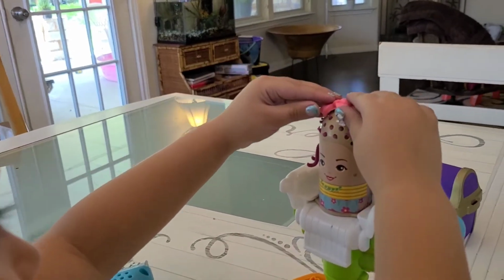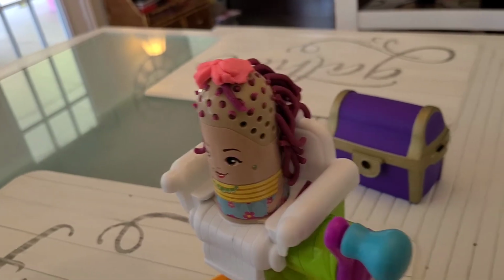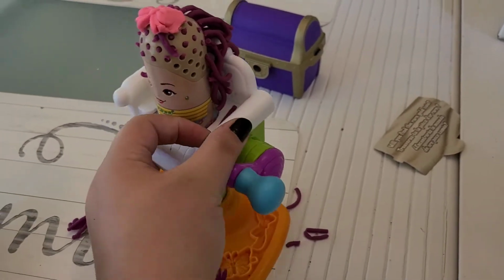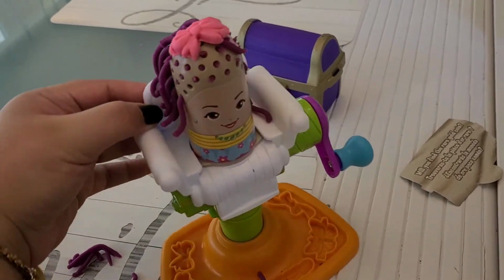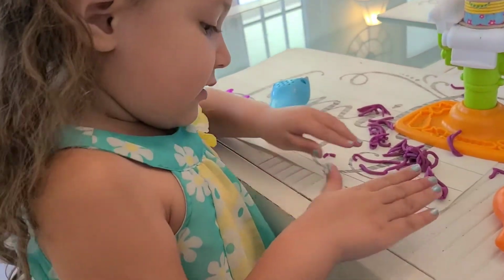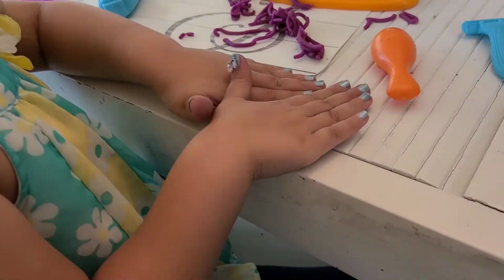You're gonna keep her hair long in the back, you said, and put a bow on top. So you made her a mullet. It's short in the front and long in the back. Ooh, pretty. Beautiful creation. Let me see. Woohoo! Nice. I like it. You're so good at that. Thanks. You can make her a braid too if you want. Thank you. No? You love Play-Doh, huh?